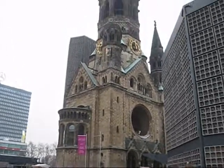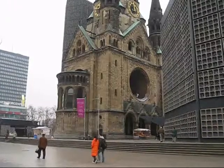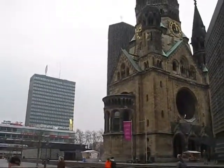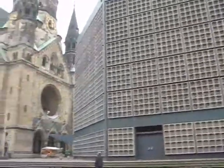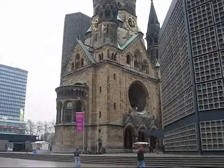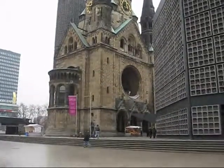Okay, this is the Kaiser Wilhelm Gedächtniskirche here in Berlin. The church was bombed out in '43, and they decided not to rebuild it exactly, but instead make it a new church. And this structure right here is part of the new church. It is the new church. And behind the old church remains, there's a tower, a bell tower. So they left the bombed out remains as a reminder of the consequences of war, and then rebuilt around it.